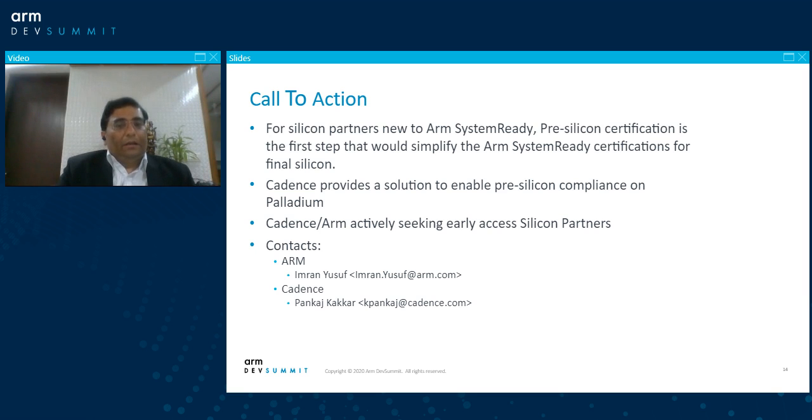We are seeking some early access customers to work with on the solution that we have developed to enable early compliance for server-based system architecture. If you are doing your SoCs and you're looking to enable this early compliance and ensure that once you get your silicon out, it works out of the box, the operating systems work out of the box, we, along with ARM, have a solution that can make that happen.